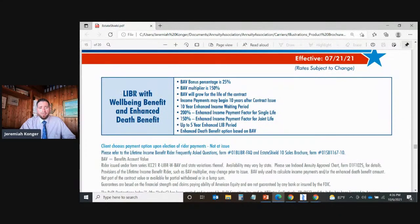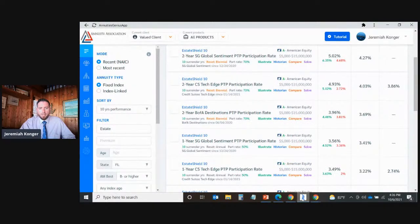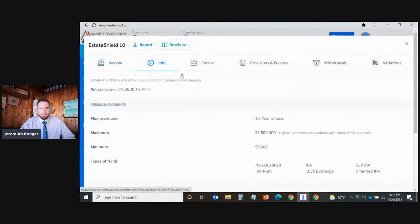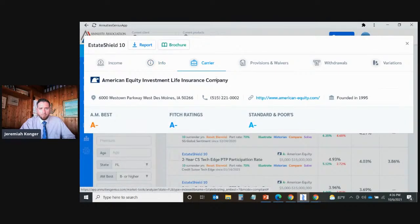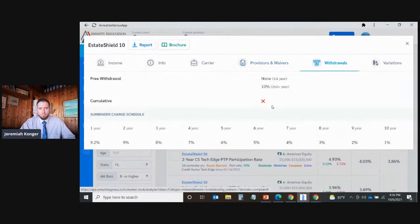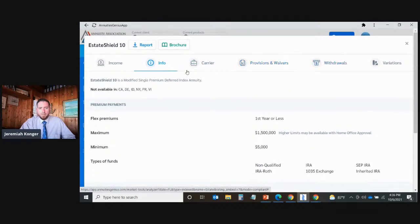Here's where we'll cover the benefits of the lifetime income benefit rider with well-being benefit, enhanced death benefit. The benefit account value bonus at the time of this recording is 25%. And let me just double check that, make sure that that's still true at this time. Bear with me here. Okay, so yeah, that looks to be true.